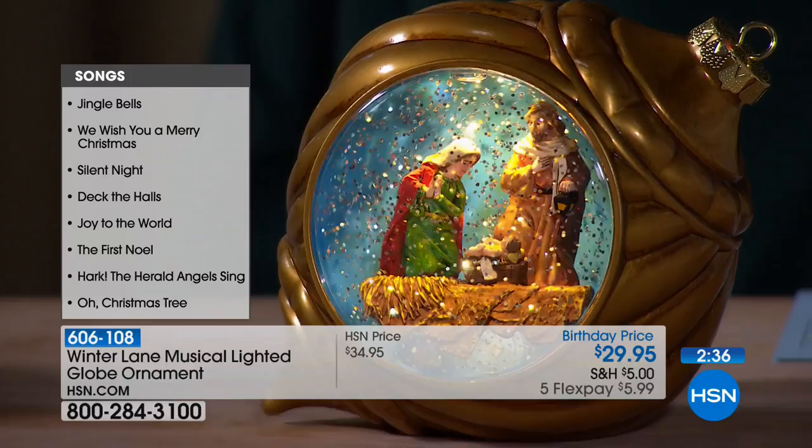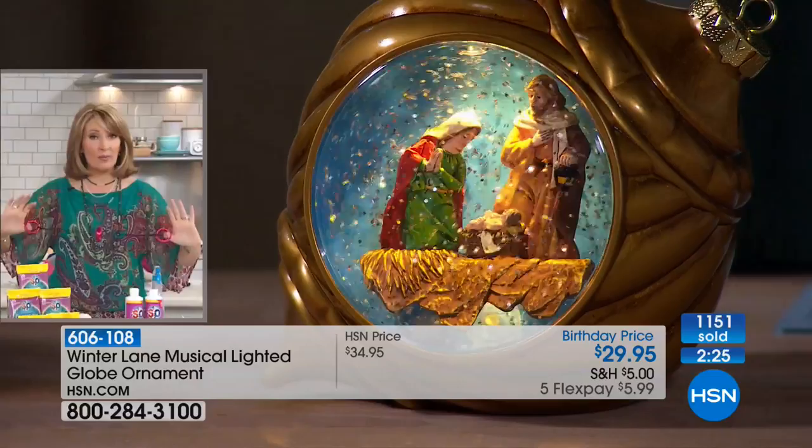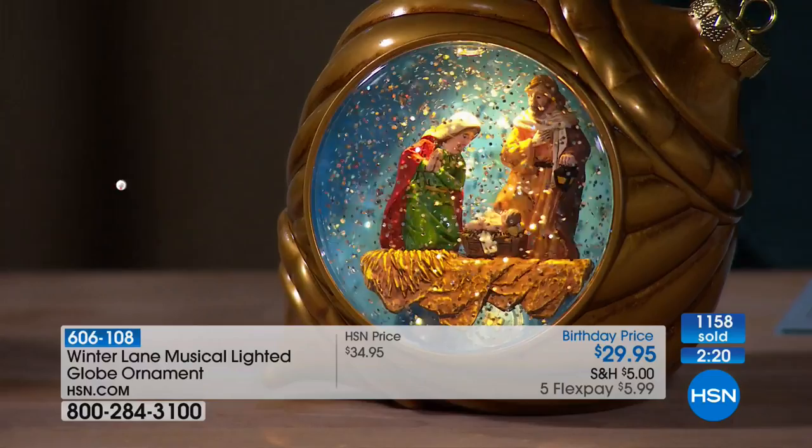Decor. You could tuck this into a tree. Yeah, and the batteries are included. The batteries are included, but you want to be able to come in and see the detail. The gold in having the nativity, having that holy family, seeing all of the glitter that is automatically shimmering and glittering. It's got a tiny little blower inside that is causing the movement.